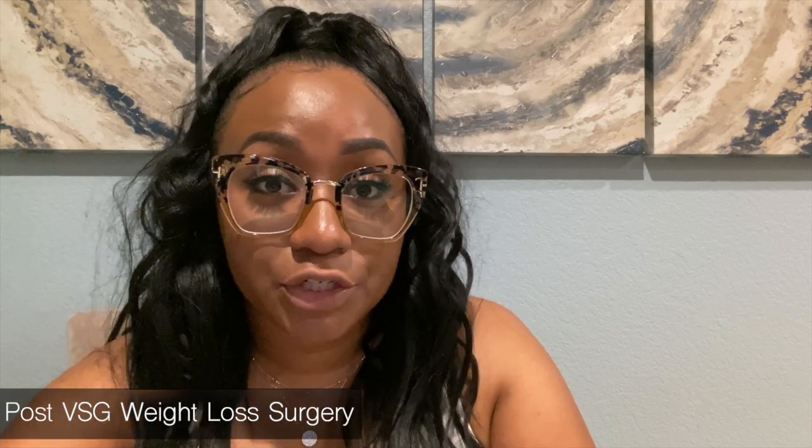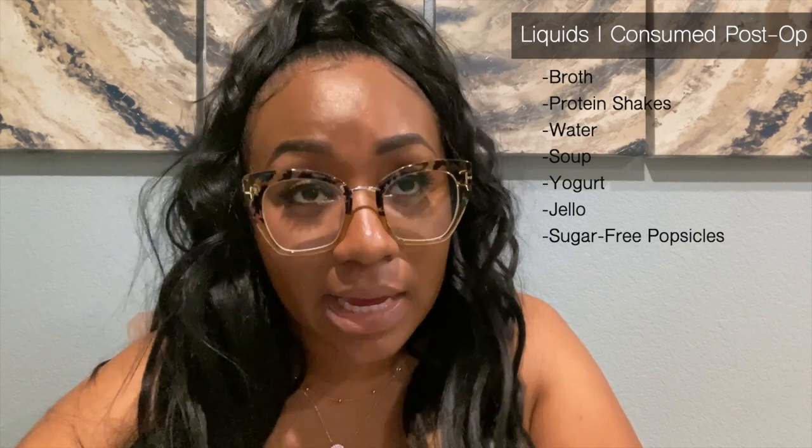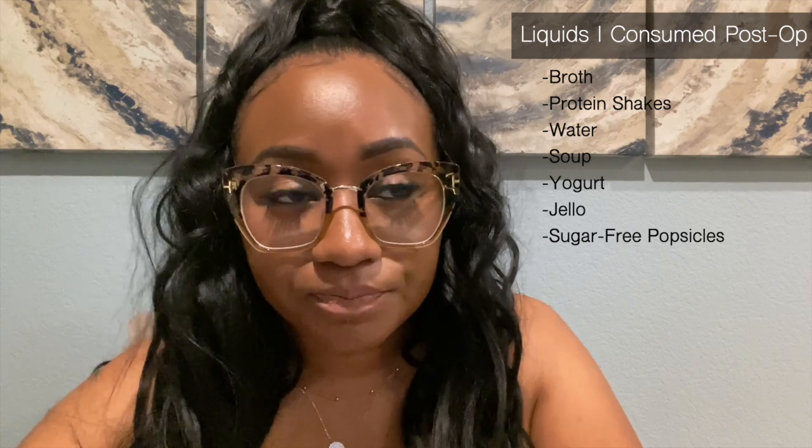Wrapping up how everything went with me during my post VSG weight loss surgery. So far so good. For the first 2 weeks post-op, I can only have liquids. I pretty much just did the broth, the protein shakes, water, and soup, lots of soup, as well as the yogurt, the jello, and the popsicles.